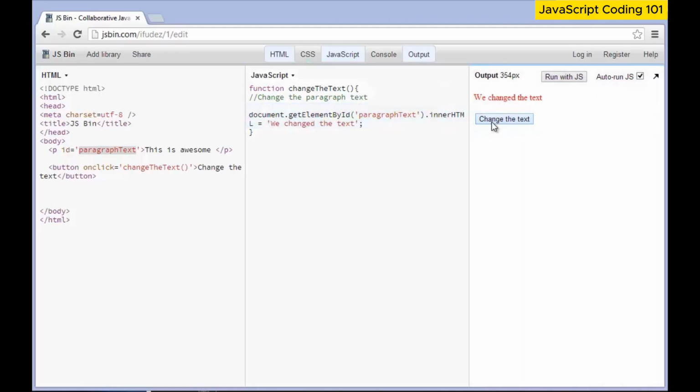Okay, so if we go change the text, and voila, we have changed the text. Okay, and that's all it is. Right now, obviously, if we click it again, it doesn't work because we've already changed it. Now, if we wanted to do 2 things back and forth, we could do that as well.